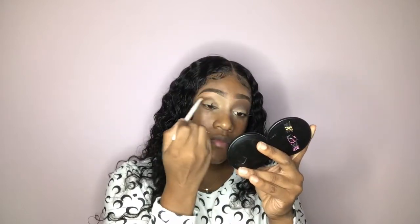So what I did was I grabbed the next color, which is called Indulge, and I'm going right on top of that brown color that I just placed, and I'm just blending. And I'm just blending them together. Look at that, keeping it right in the crease. It ain't going nowhere but the crease.